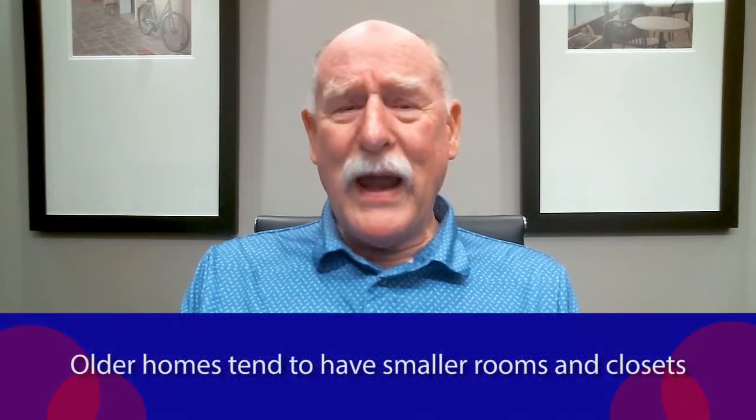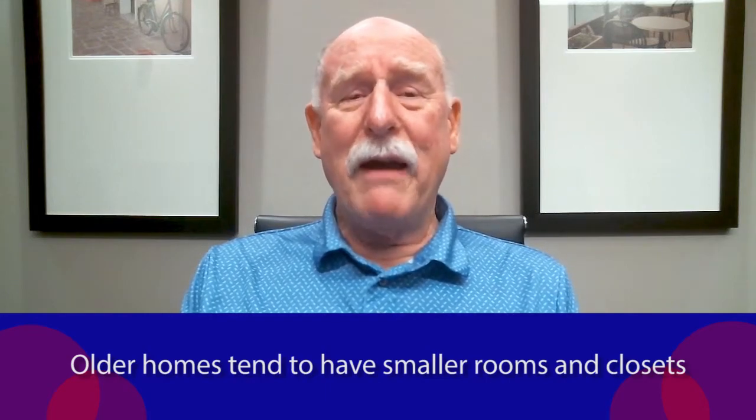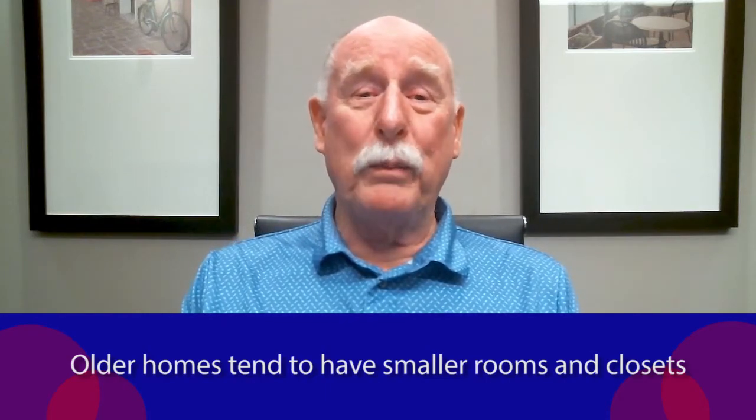Another thing about an older home is the fact that the home plan itself is sometimes not real open. In other words, they have lots of little rooms but not open spaces. And the closets, they're really pretty small as well. So that's just something, again, all of this can be fixed by remodeling.